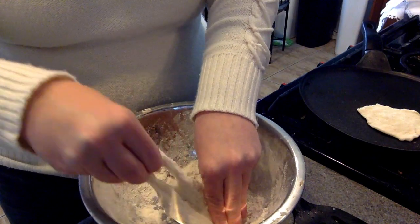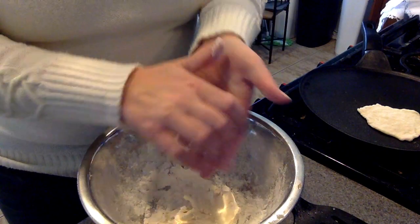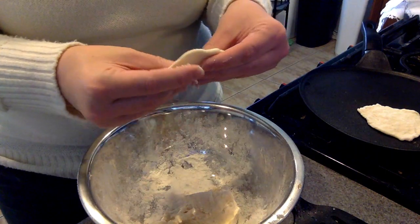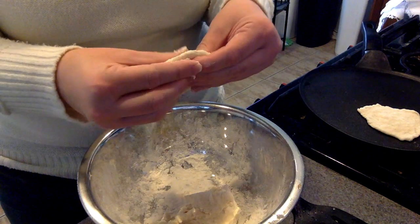All right, I'm going to make two. And when they're all cooked, sometimes I like to eat it with just a little bit of butter. Sometimes I like to eat it with a sweet jam, or you can just eat the tortillas by themselves.